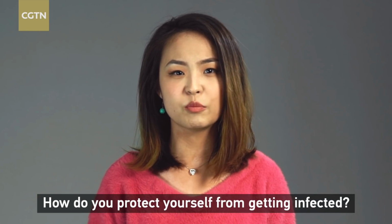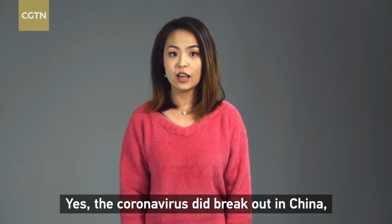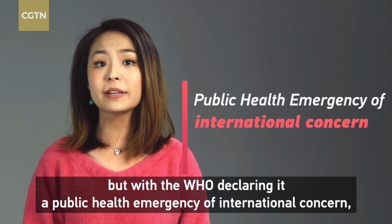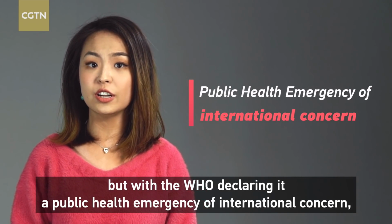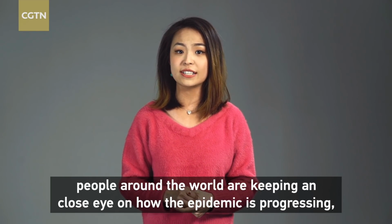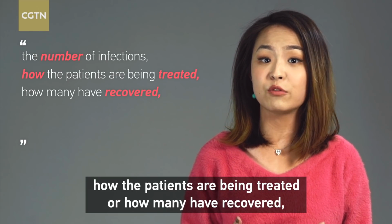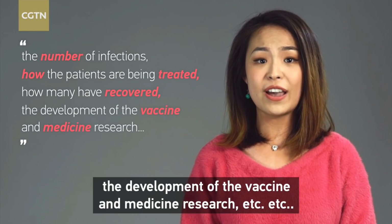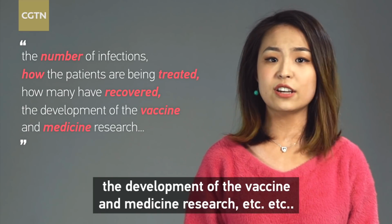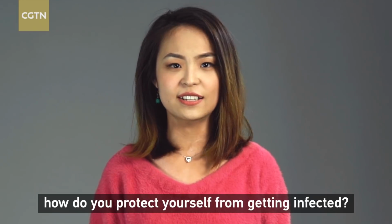How do you protect yourself from getting infected? Yes, the coronavirus did break out in China, but with the WHO declaring it a public health emergency of international concern, people around the world are keeping a close eye on how the epidemic is progressing, the number of infections, how the patients are being treated or how many have recovered, the development of the vaccine and medicine research, etc., etc. But most importantly, how do you protect yourself from getting infected?